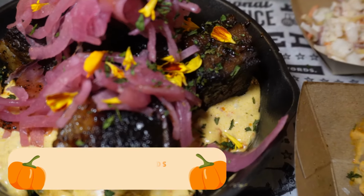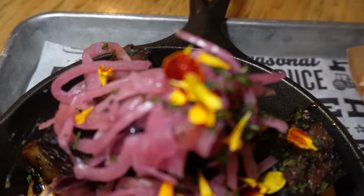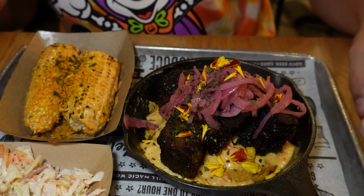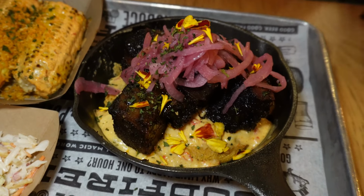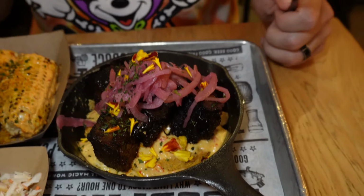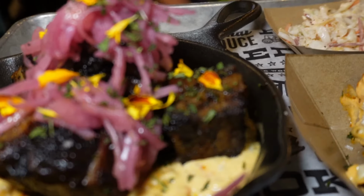It's a coffee rubbed brisket with sweet barbecue sauce, hoe cake, pimento cheese, and pickled onions. Look at this set. This is beautiful, right? It is beautiful. What is hoe cake, though? I don't think I've ever had hoe cake before. I think you have. They also get a choice of a side.